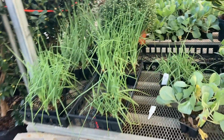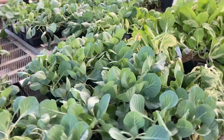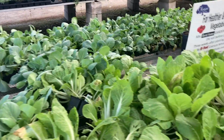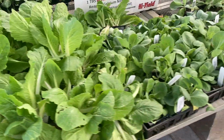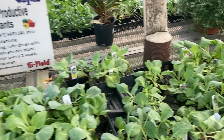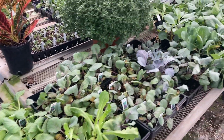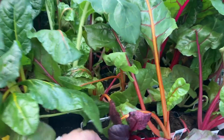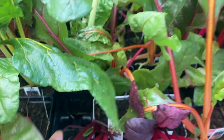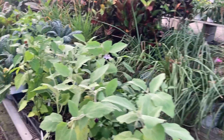So about a month ago, we went shopping for plants to plant in our winter garden. And we were looking for broccoli, cauliflower, cabbage, what else? Kale, green onions, spinach, lettuce. Those are the things that we wanted to plant. So some of it we wanted to buy in plants, and some of it we wanted to get seeds. And we did do pretty good.